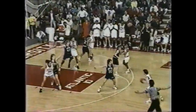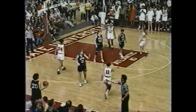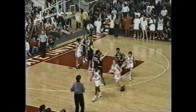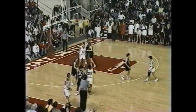37 seconds left in the game. Here's Green to Kopp, top of the key. Mitchelson almost lost it. Only 8 seconds on the shot clock, and it's thrown away, knocked away by Penn State. So Rutgers will have 5 seconds on the shot clock, 26 seconds left in the game.